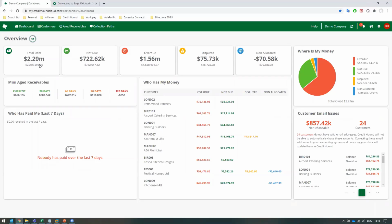So on the dashboard, we're looking at total debt on the ledger, and we're only looking at posted invoices, by the way, just to make it really clear. We can see what's not due yet, what's overdue, what's logged in dispute, and what's currently sat in Sage but is not actually allocated against specific accounts and transactions.